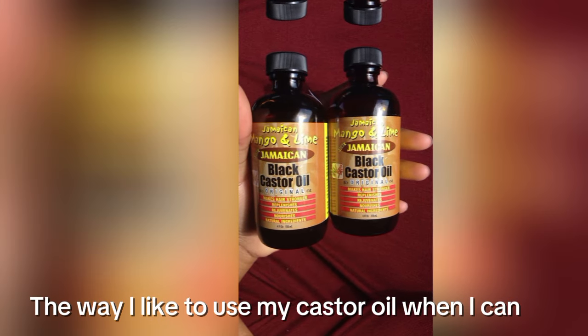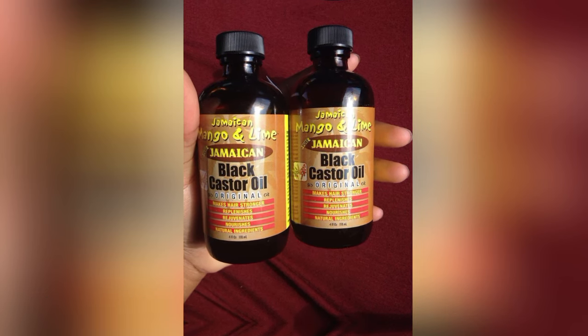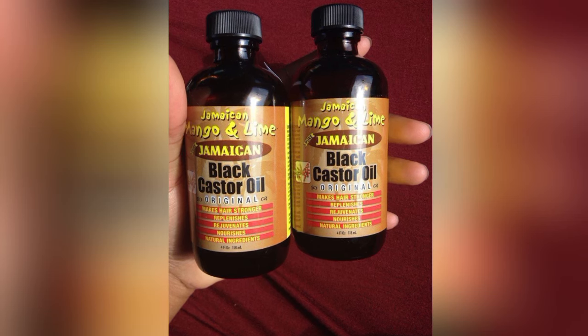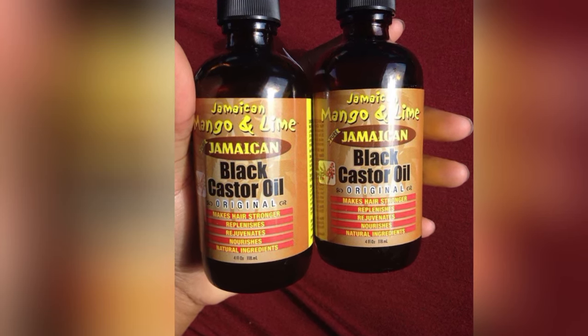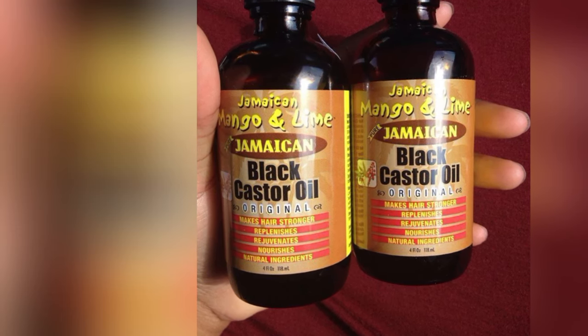The way I like to use my castor oil when I can, and I say when because castor oil is expensive in my country, so I mostly try to mix it in with other oils to get more uses out of it. But when I can, I just apply it to my ends after using my moisturizing products, and it keeps my ends sealed, moisturized, and of course protected from splits, single strand knots, and just knots in general.